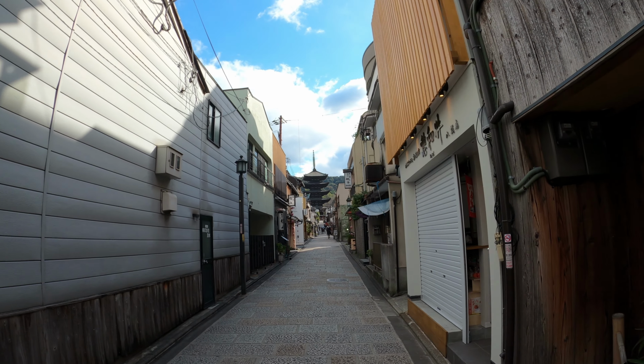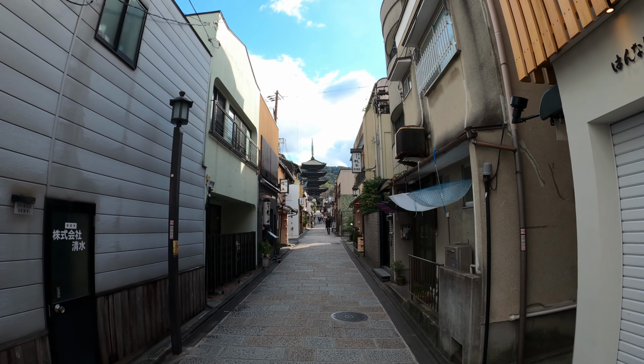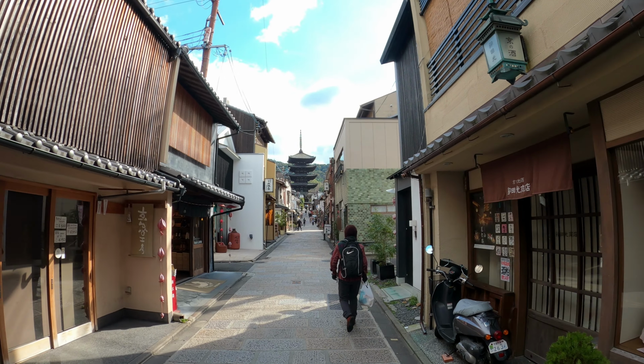You're about to witness something amazing. Finally, we arrived at the Yasaka-dori street with the Hokan-ji Temple in the distance. Just like the picture. Along this street, you can find many different restaurants and various shops.